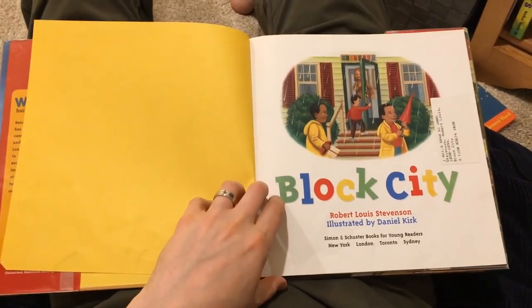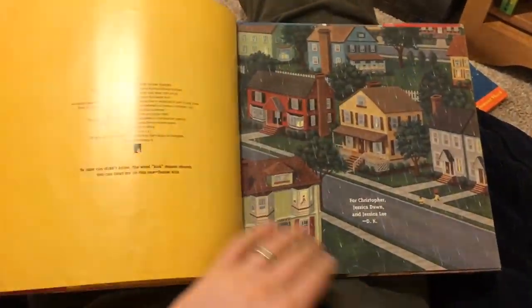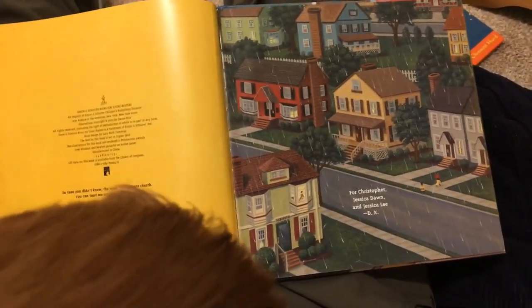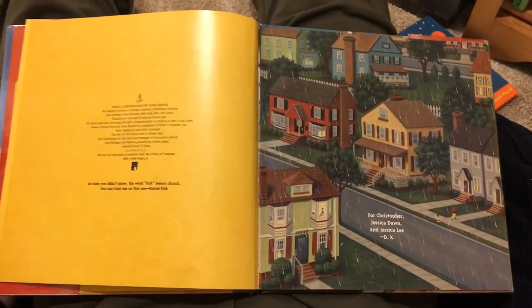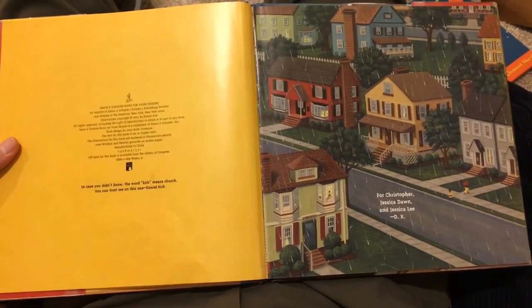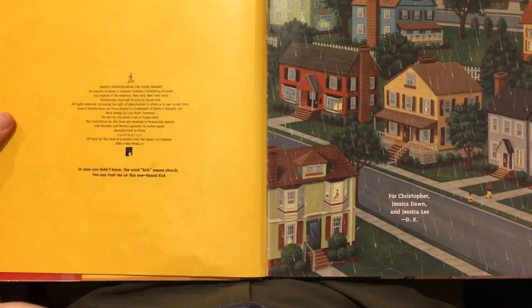Well, these are pretty good. Simon and Schuster books for young readers. Yes. It's one of our favorites, isn't it? It's raining, isn't it? Yeah. For Christopher, Jessica, Dawn, and Jessica Lee. Yep. Who are they?